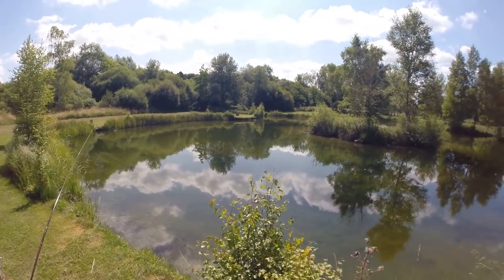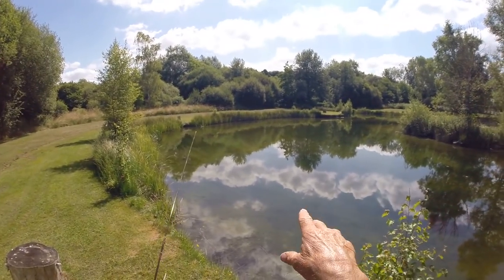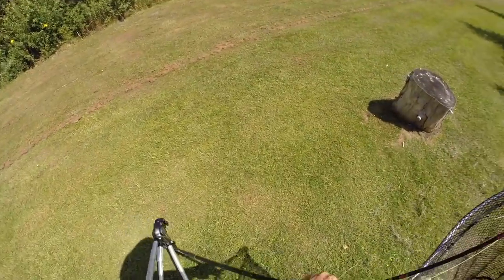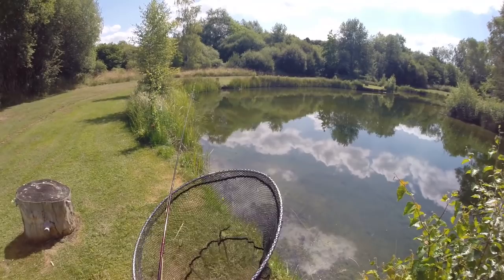Now, can you see? If you look around here, it's generally a shallow area. There's one fish over there. Keep dead still on the edge of the shine and the dark shadow. Oops, been attacked by my own tripod. Just down there, and he's coming right towards me.